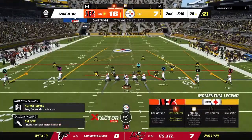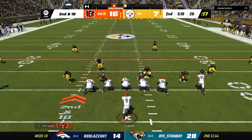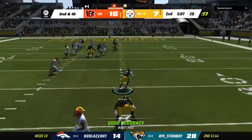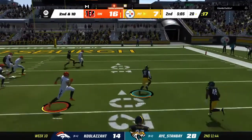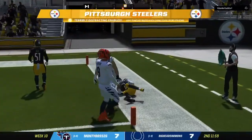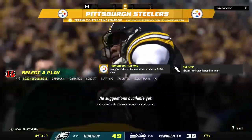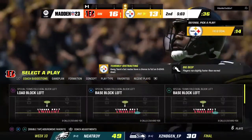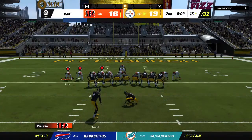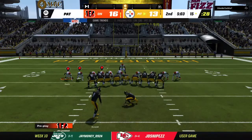Here we go. They'll try again from the 20 on 2nd and 10. Burrow will throw. Trying to get it to Chase, but it's intercepted. Picked up by Trey Norwood. And he brings this one back. It's a pick six for a Steeler touchdown. Charles, you can just see the frustration on the sideline. It's safe to say that's not how they expected this series to go. The ball only went one way, and it was backward into their own end zone, courtesy of the pick six.